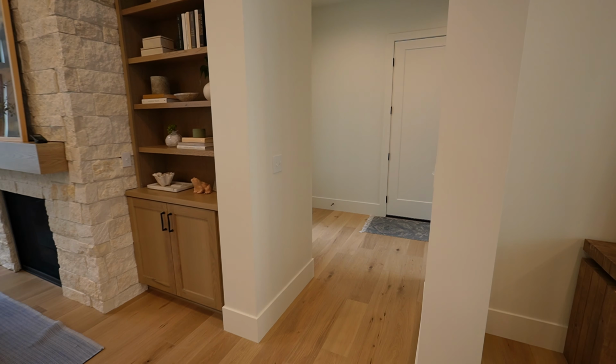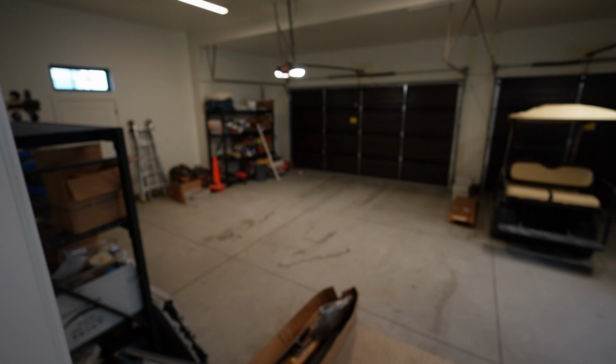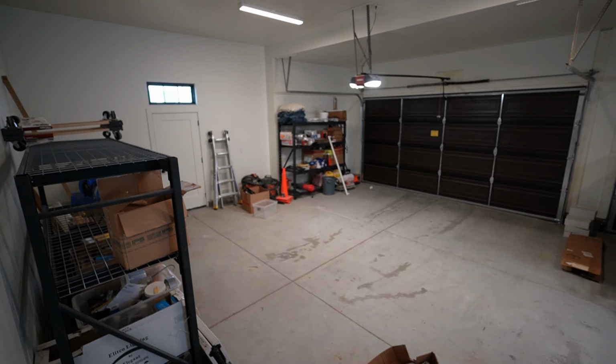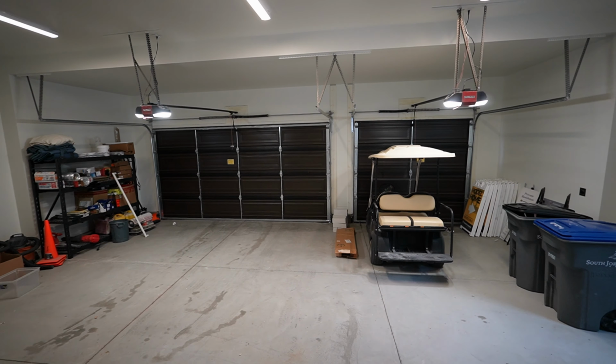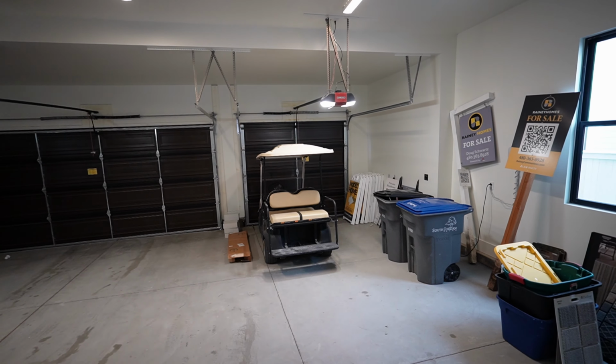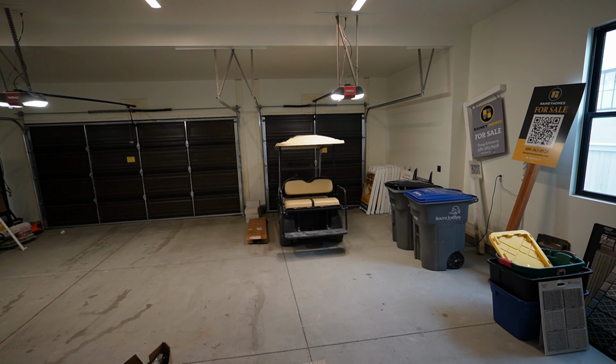And so right off of the kitchen and family room, it leads right back into this mudroom space. And right here is the door leading into the garage. This home has a pretty large 3-car garage with a man door out to the backyard. Now, obviously this being a model home, they've got this place packed full of their things for the model home, but if this is your home, you could put a nice epoxy coating on the floor and make this a really nice space.